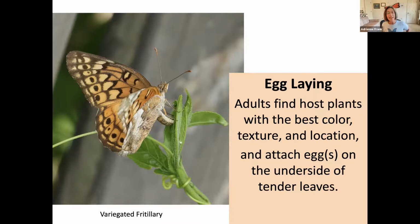They do like to test out the leaves and make sure that they're tender. So some butterflies will actually bounce up and down on the leaf to make sure it's something that they want to lay their eggs on. They can kind of smell it or detect its odor to find out whether it has the right chemicals in it. And then they will go ahead and lay their eggs.